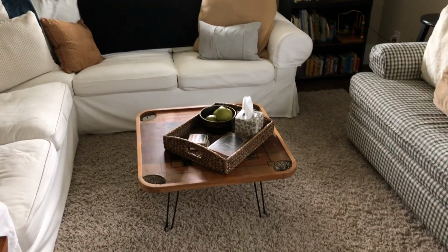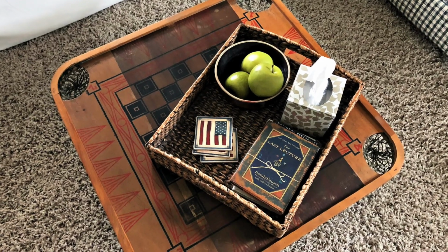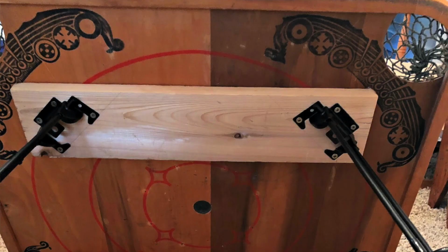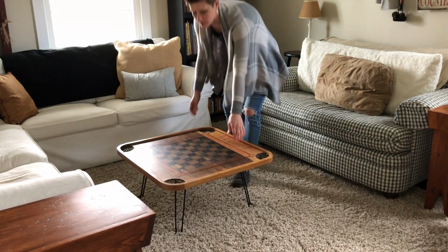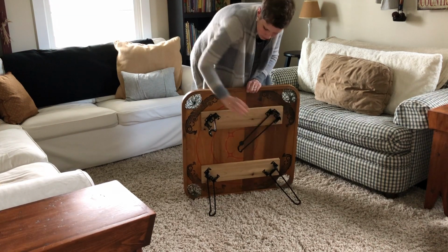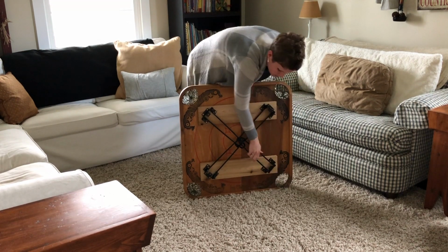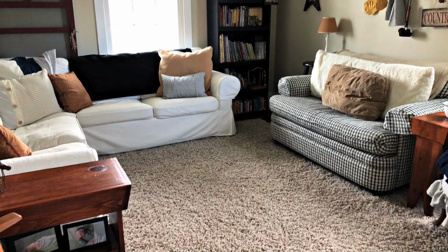And speaking of needing more floor space, this coffee table, we made that last week too. We used an old game board that was hanging on the wall as a decoration upstairs and put foldable legs on it. So you can actually fold it up and move it right out of the way. So if we want a coffee table or if we want to play games at it, we can do that. Otherwise, we can fold it up and get it out of the way. And then we have a huge amount of floor space, which is so nice.